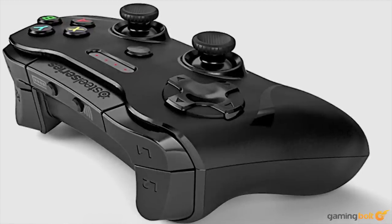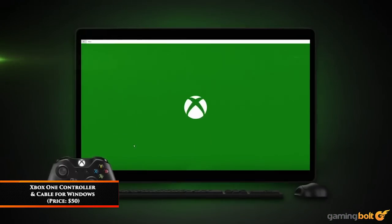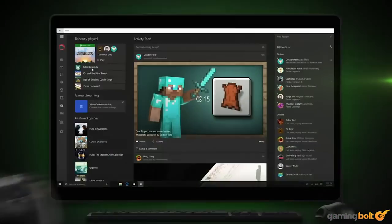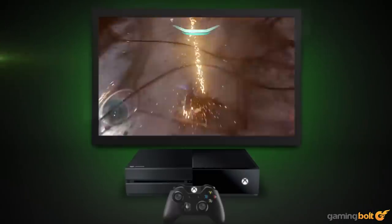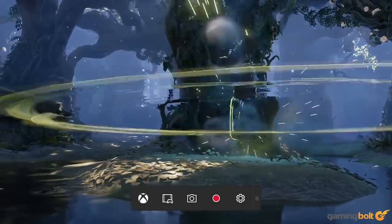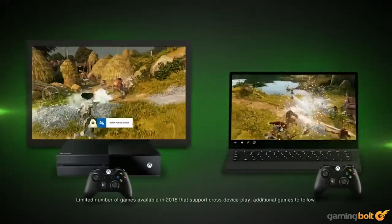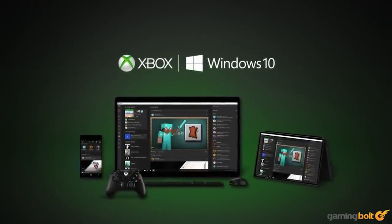It may not be great for bus ride commutes, but it can turn your iPad into a much more capable gaming machine. Microsoft Xbox One controller and cable for Windows. Price $50. Easily the best controller Microsoft has ever created. It delivers smooth, responsive controls. While the wire may seem like a downside to some, it will mean a more stable experience, which is never a bad thing to a gamer.